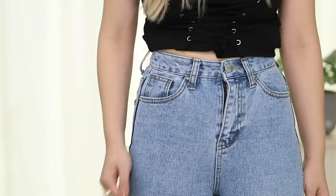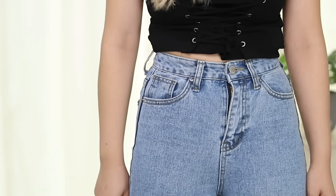I reckon I can stretch these. Do you guys have any hacks on stretching jeans that don't stretch? I feel like because everything's just, it makes me look thinner. You know what I mean? But you can clearly tell that this is the wrong size. Can you see how straight my zip is? I am one button away from popping this thing.